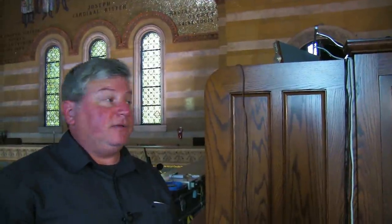So we've made it to the gallery console. This is actually an Aeolian Skinner console that was from St. Bartholomew's Church in New York City. That was the largest pipe organ in New York City. So come look at this thing.